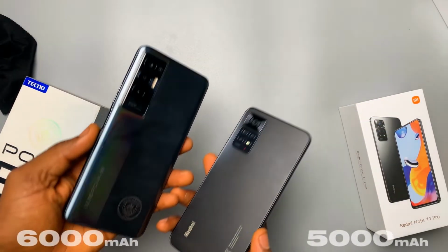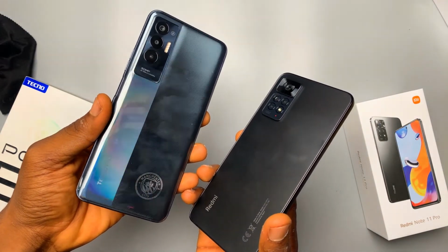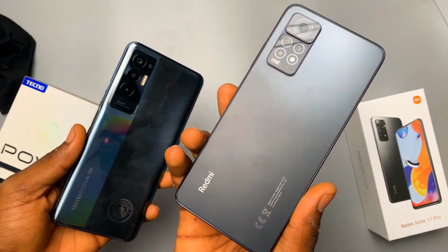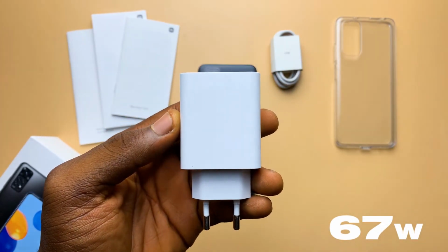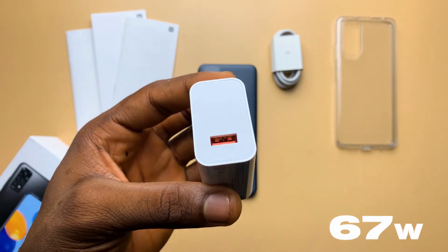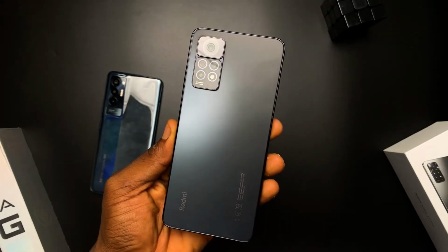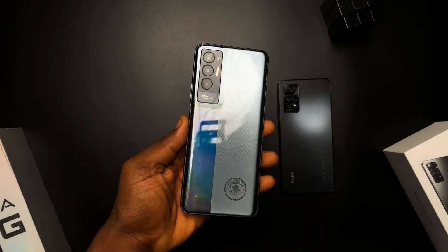For the battery, 6000 mAh on the Pova 5G and 5000 on the Note 11 Pro. In terms of how long the battery lasts, the Pova 5G wins, but in terms of how quickly the phone charges, the Note 11 Pro wins, thanks to its 67-watt charger. So 0 to 100 in less than 50 minutes, which is insane, especially when you look at the Pova 5G, which takes almost 3 hours to fill up. So you decide, do you want a phone that fills up really quickly or one that lasts an hour or two longer? Tough, but I'll go with the Pova 5G.